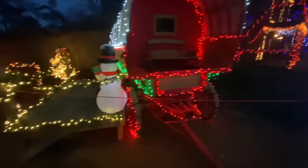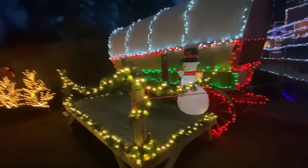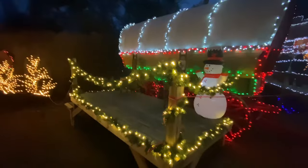Is this a chuck wagon or just a regular schooner? This looks so authentic. It's got to be real. The wheels are wood. I like this. It's got a deck. Schooner with a deck. This must be where you pick and sing.